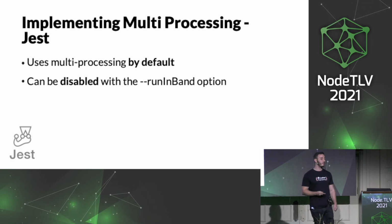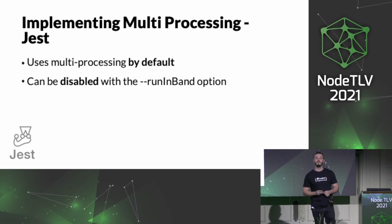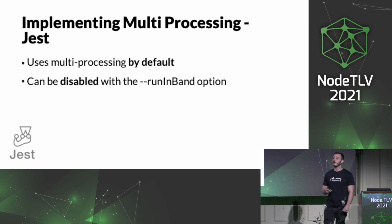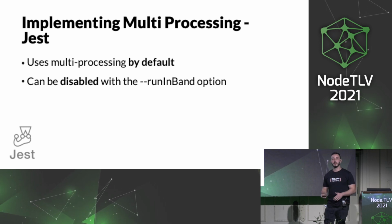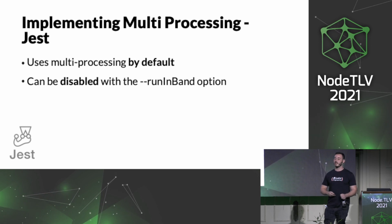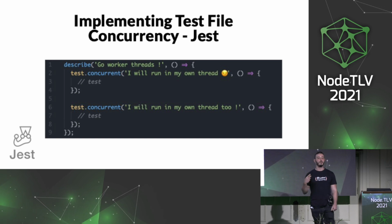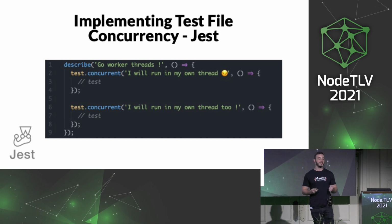Now, for multi-threading with Jest, we have support for worker threads. If you're used to calling the test function and then handing over the test description and the test itself as a callback, now we would instead call test.concurrent. What this would do is create a new worker thread for you and then run this test inside this thread.